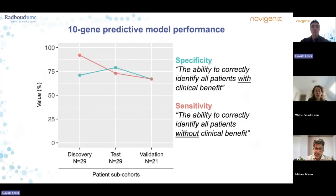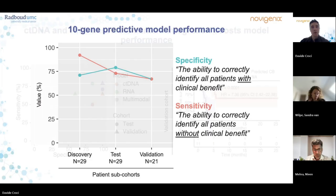To ensure model reliability, we divided our cohort into 3 subgroups: a discovery cohort for model training, a test cohort for initial model confirmation, and a blinded validation cohort for independent assessment. As shown in the graph, specificity and sensitivity, our parameters to evaluate model performance, remain high and stable across all cohorts, indicating a robust ability to predict patient outcomes.